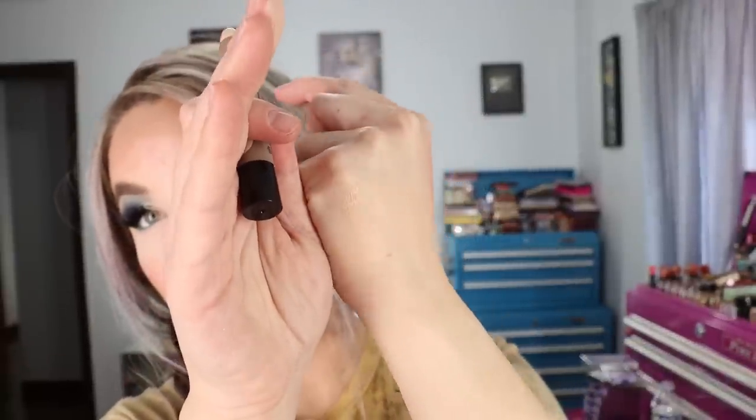So I just wanted to try it again to see if I was missing something. But I think you can even see, if my camera focuses well enough, it just doesn't blend quite as seamless, and it's too dark for the lightest Fair shade. It's just a little bit too dark for me, and maybe that's part of the issue. If I had a shade that was closer to my skin type, I might be able to get it more seamlessly blended than it being a little bit too deep. But anyway, I wanted to try it again.